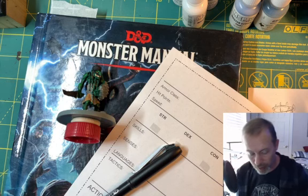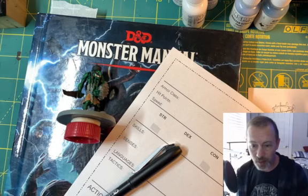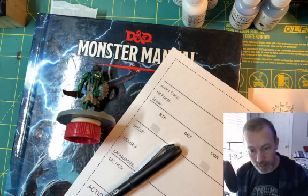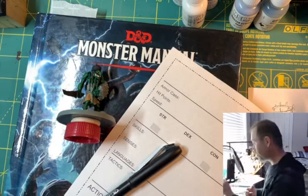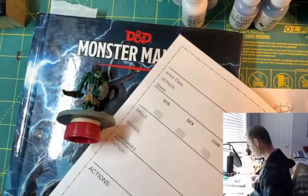So the whole thought of this show is, if we can find a cool miniature, whether we're shopping in our local friendly gaming store, we're shopping online, we're at a convention and we see something that looks cool, unique, different, really speaks to us, how can we use that to then generate characters, creatures, monsters, etc. So with that being said, let's jump right into this show.